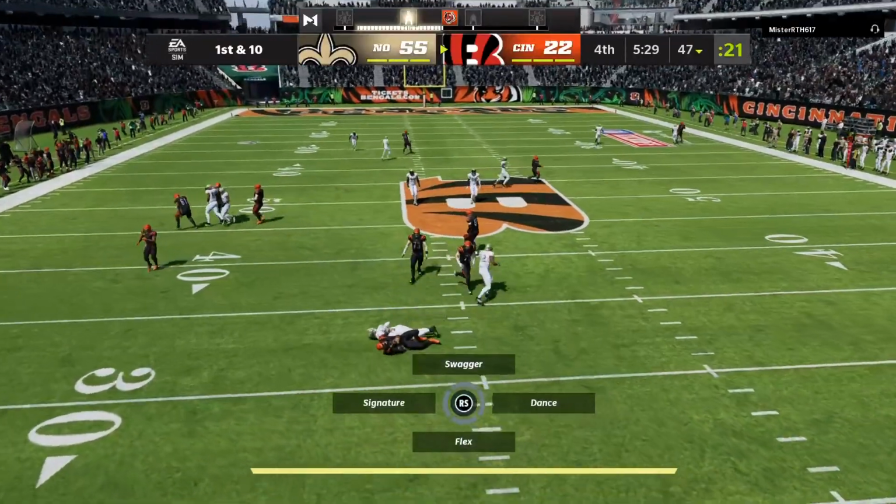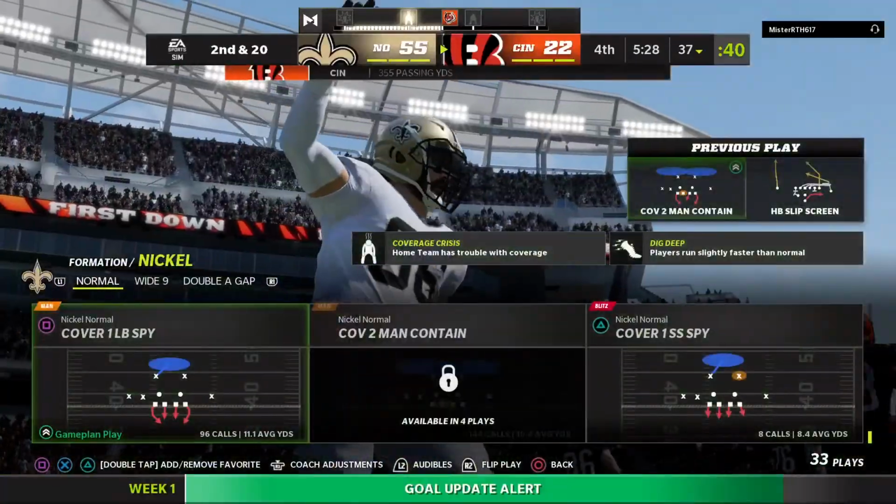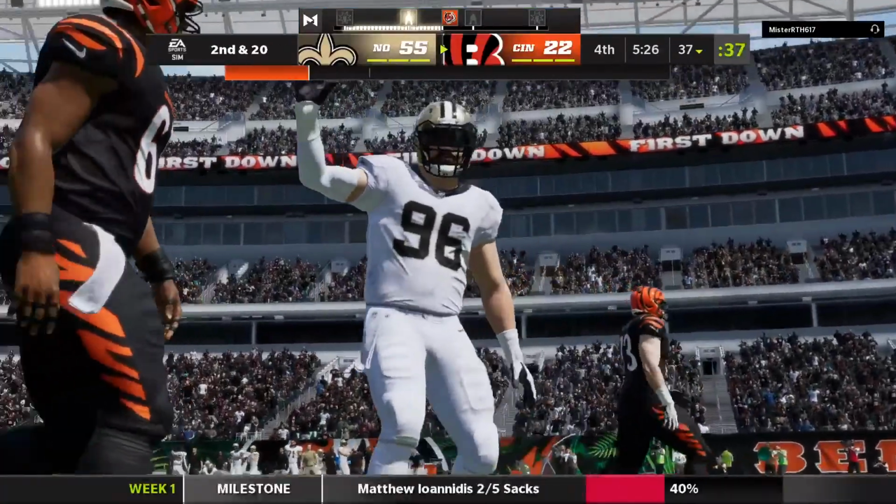But and the Saints pressure gets him. Brought down for a sack. Matthew Ioannidis picks up his 2nd sack of the afternoon.